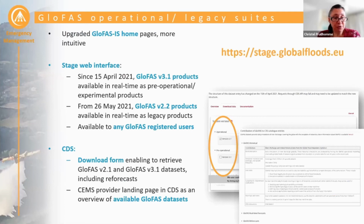We've also introduced something we thought was very important for users, which is a way of accessing the new upgrade before the launch. So actually that was in the last month. Since the 15th of April, GloFAS 3.1 products have been available through a stage web interface. And what's important is that the GloFAS 2.1 products, which are now not operational anymore, carry on being run as a legacy cycle. We thought that was very important to help those of you who are using GloFAS to migrate, do all the tests, and have time to do the migration to the new system.